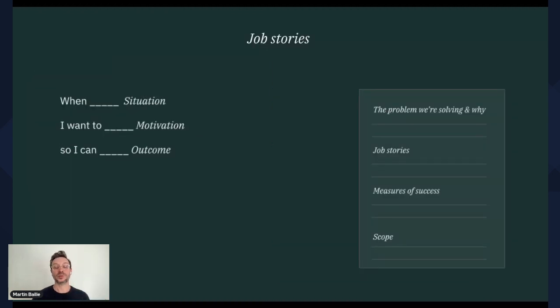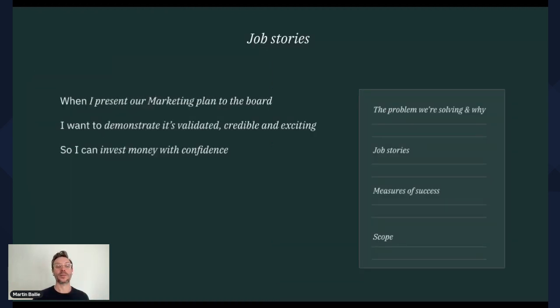So you're going to come up with your job story with this insight. And what you're going to want to do is just always have a very simple job story that understands the nuanced process the person has been trying to go through. So we've got an example here of a CMO who wants to present a marketing plan to the board. That's the situation. They're really motivated to make them look good. They want to demonstrate that it's validated, credible, and exciting so that they can invest money with confidence.